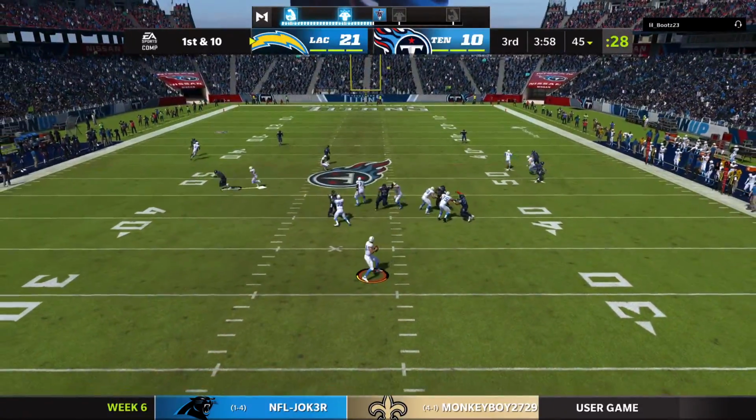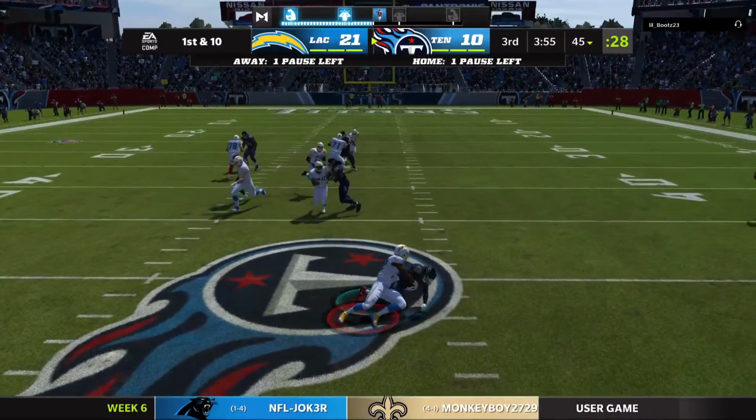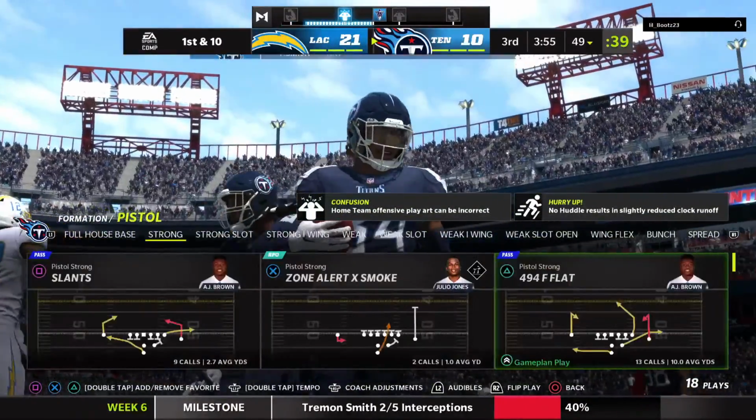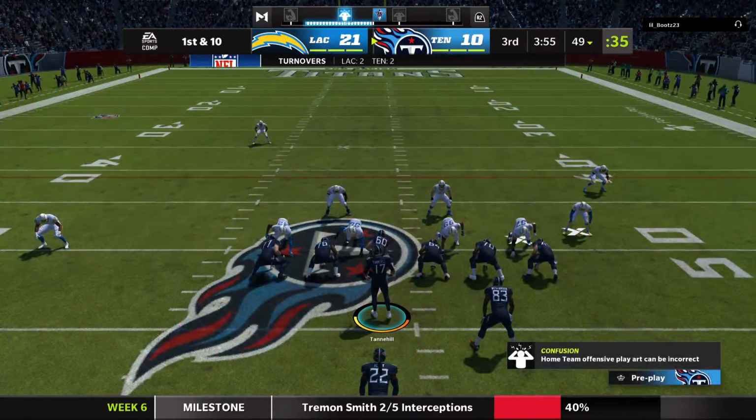After the turnover, here's Herbert. And now this is intercepted. My goodness. Picked off at the 49. And they get the football. They'll set up shop at their own 49-yard line.